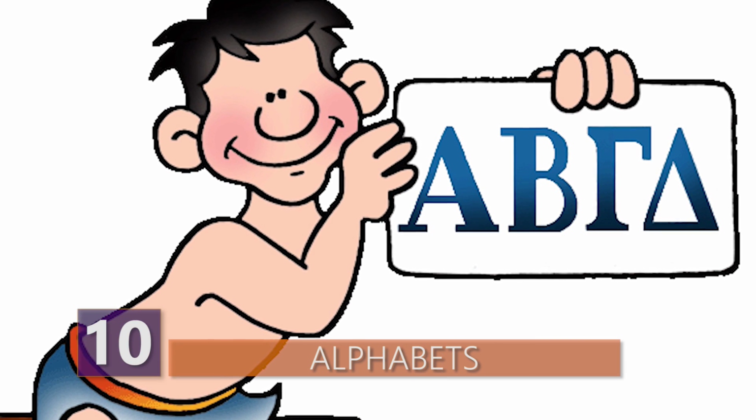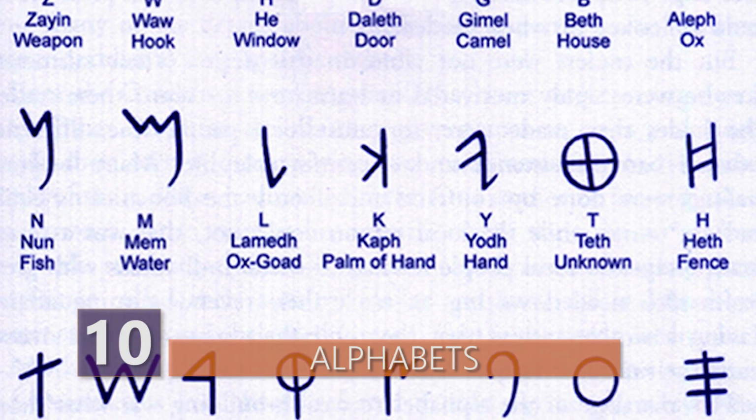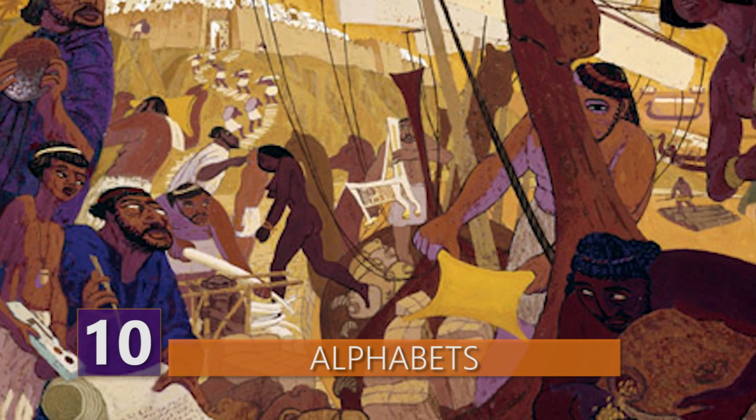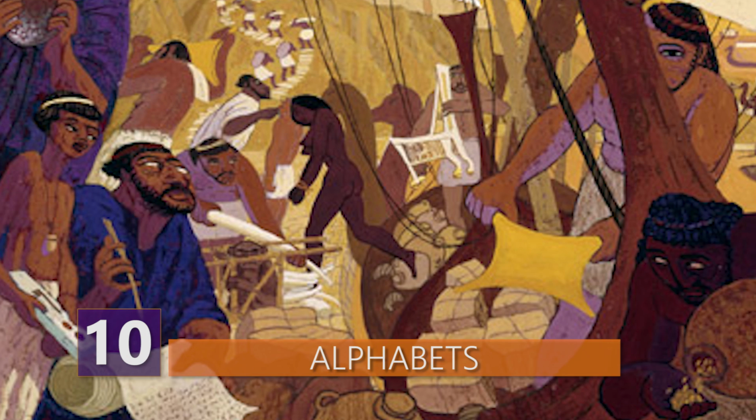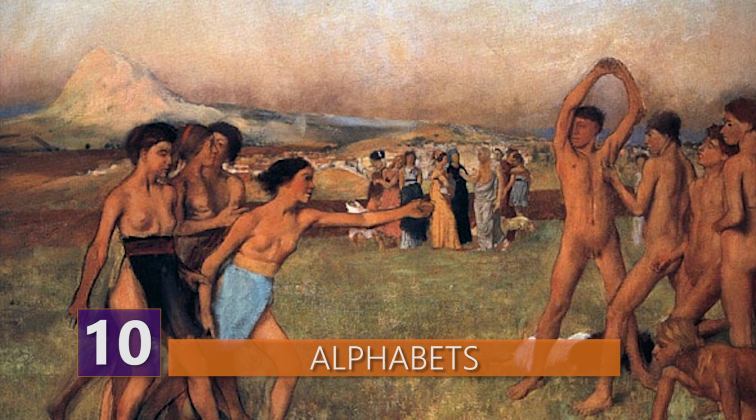Although the ancient Greeks derived their alphabet from the Phoenician one, theirs was the first alphabet ever that had different letters for both vowels and consonants. Before that, alphabets only had letters for consonants, which isn't as fun as it might sound to some.